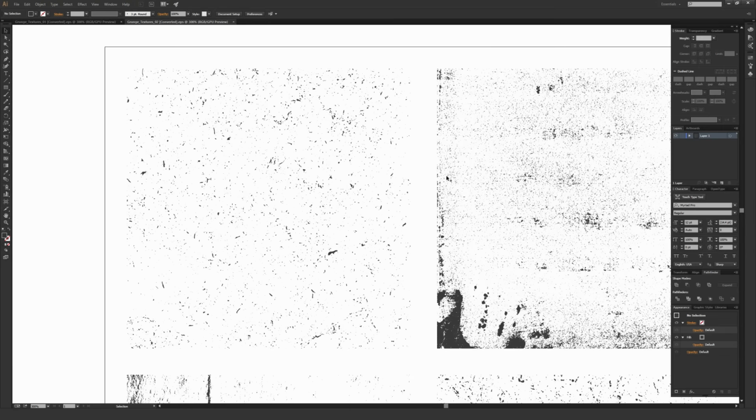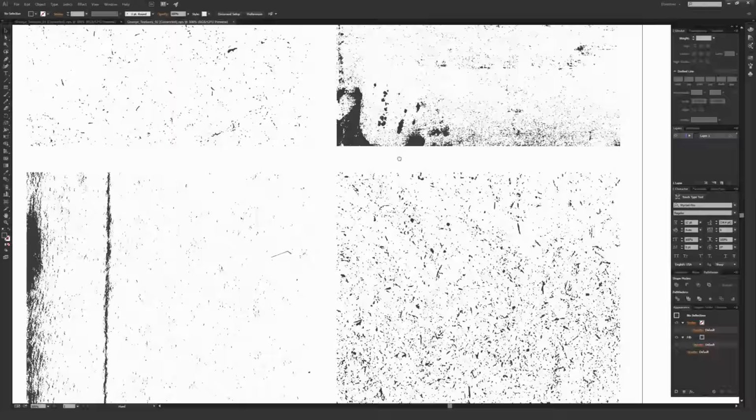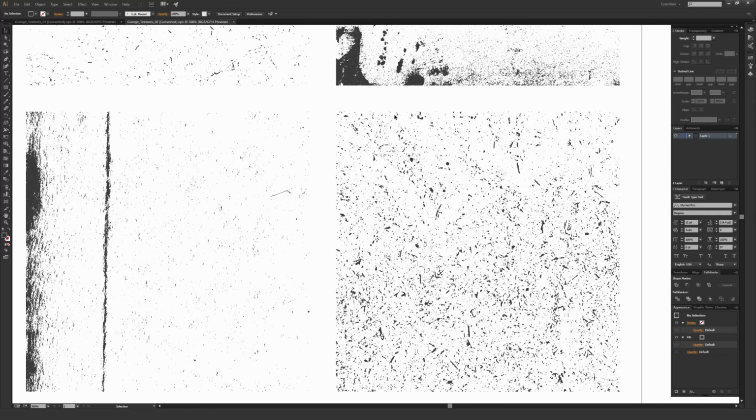Remember, there are 24 in total, not just the 8 that I've shown right here. From what I can tell, there's a pretty nice diversity of textures to pick from here, so go in there and check everything out and see if something might be useful for you.